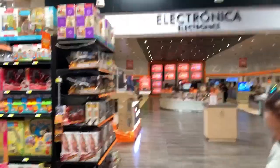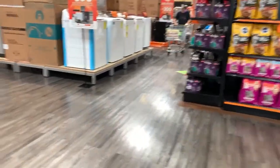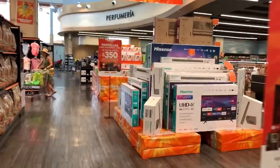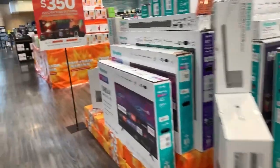As you can see, there's toys over there. There's an electronics section. And then right around the corner from the electronics section was the pharmacy, which was exactly what we were looking for. The pharmacist that was there did speak Spanish, but we were able to talk to her in my broken Spanish to help me figure out what medicine I needed.